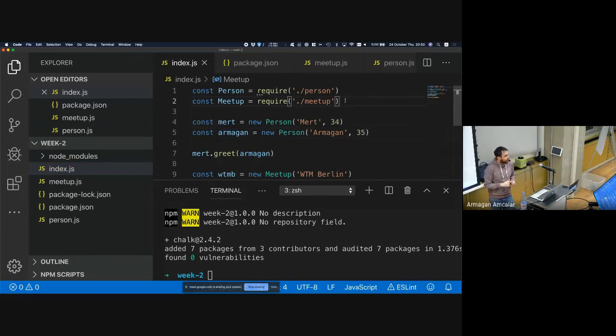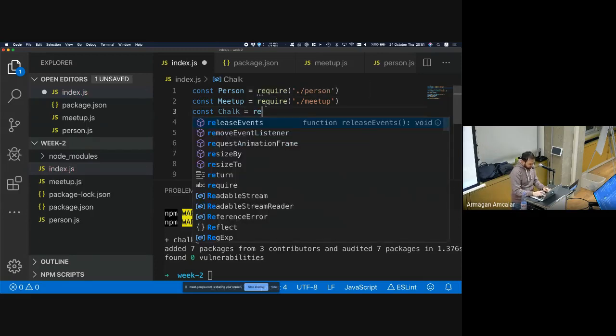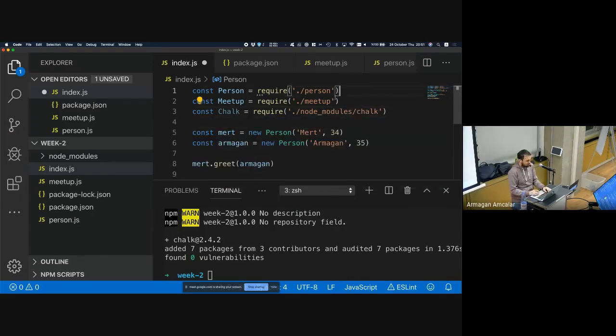Previously, we have required person and meetup files. In that case, we had to denote them with dot slash because they exist in our local file system. I would like to also require chalk. I had to give it a name and require, right? And will this work, chalk? No, because it's not there. I look at it and there's no chalk there. Would this work? Yes, because it is there.